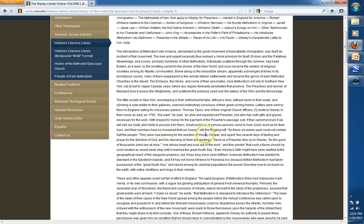According to this here, they haven't even really finished the Wesley Chapel when Thomas Taylor is already asking for Wesley to relieve Embury and Webb and send his own preachers, send Wesley's preachers. Send us a preacher for the good of the thousands. Send one at once whose heart and soul are in the work. And a flame should be soon kindled, as would never stop as it reached the great South Sea. So we haven't even gotten the building erected. Webb and Embury have done great work, and the laity are already complaining.